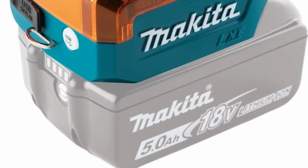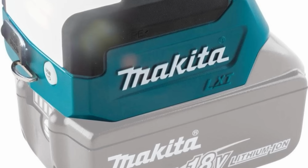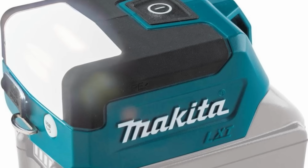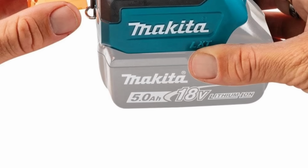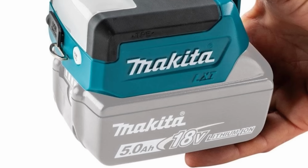Durable, weather-resistant, and suitable for various conditions, this flashlight meets the needs of both professionals and DIYers, offering a powerful and reliable lighting solution.